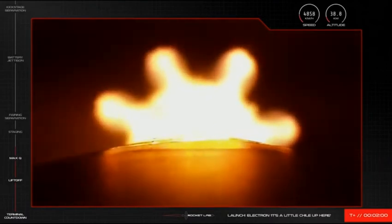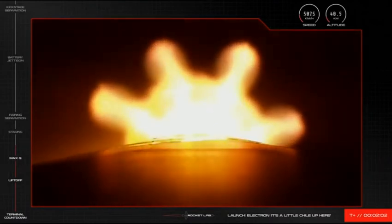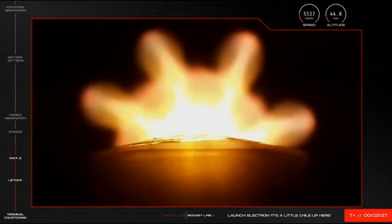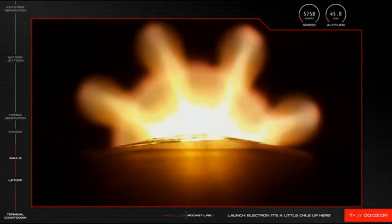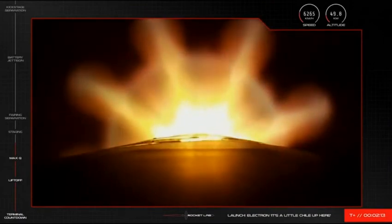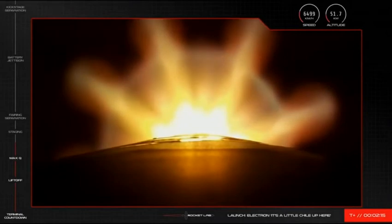First up, the 9 Rutherford engines will throttle down before shutting off completely, otherwise known as main engine cutoff or MECO. Shortly afterward, we'll see separation of the first and second stages, followed quickly by ignition of the single Rutherford engine on Electron's second stage.